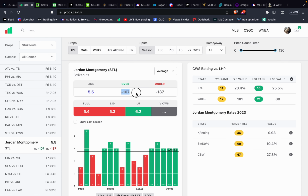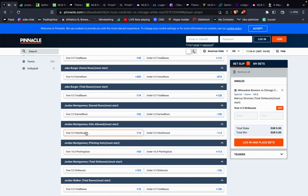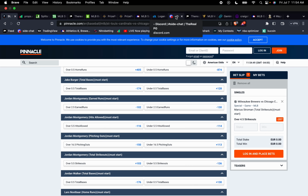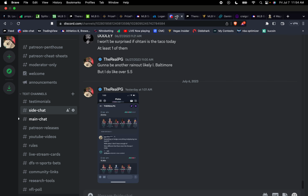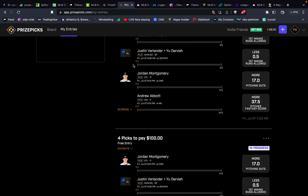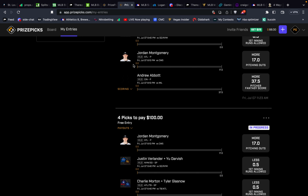So this line, you took minus 107 to the under, and when we looked on the sportsbooks, it's juiced at plus money currently, plus 103. So even though the strikeout rate is high, I don't think he gets through 6 strikeouts, but I think the strikeouts will help him navigate through 17.5 or 17 pitching outs, or 6 full innings of work, to cash us.